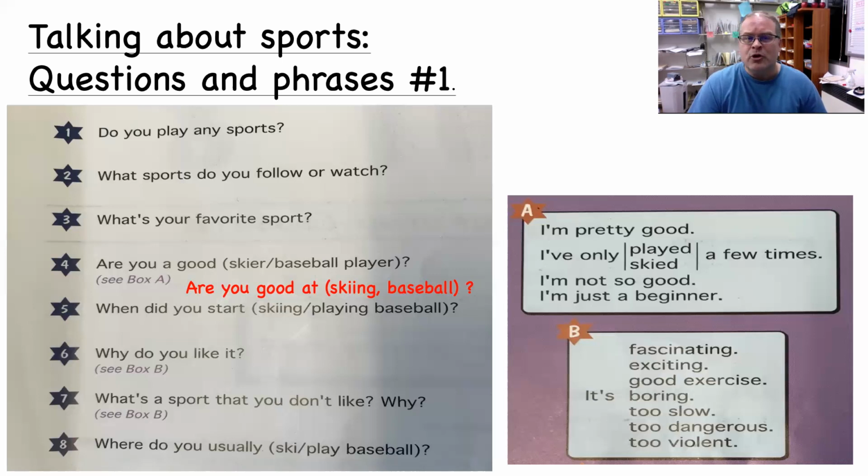Okay, Rob, you answer the questions. Okay, Rob, do you play any sports? No, I don't play any sports. Okay, number 2, what sports do you follow or watch? I follow baseball. I like the Nippon Ham Fighters. I follow judo. And I follow American football. Number 3, what's your favorite sport? Judo, American football, and maybe baseball.